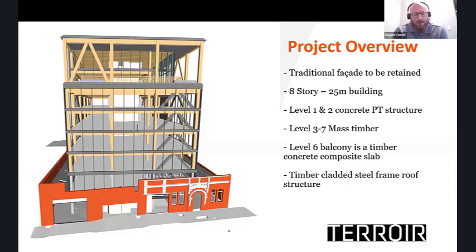Levels 1 and 2 ended up in the final design being a concrete post-tension structure, for two purposes. Number one, going from the ground floor plane up to the first floor, we have an open staircase, so we had to make sure we had fire compartmentation. We had a 2-hour fire requirement there, and the only way to do that was to make it a concrete structure. Also, this building was in a high floodplain, so we had to make sure we were using the most robust materials possible to design for that.